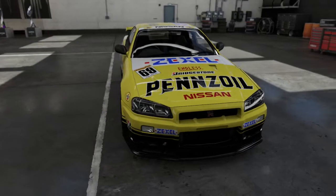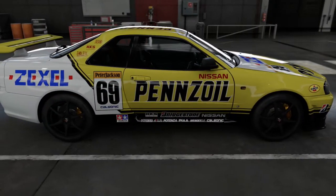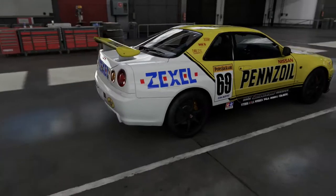Today we are taking a look at the Nissan Skyline GTR. This is the 2002 model, also known as the R34.